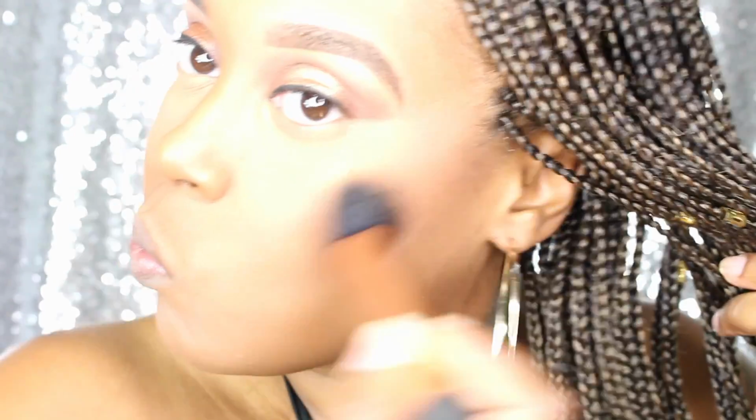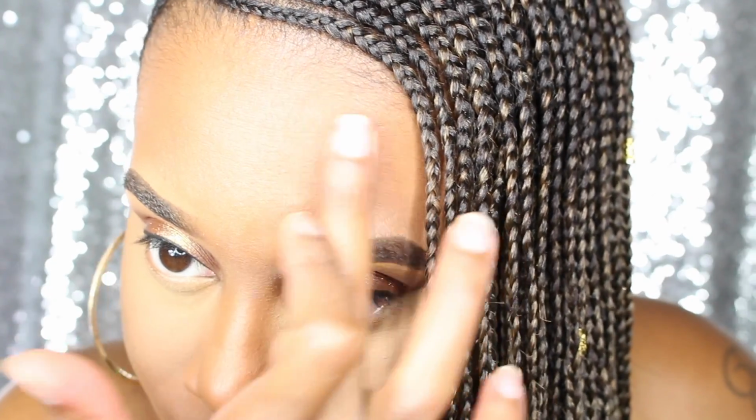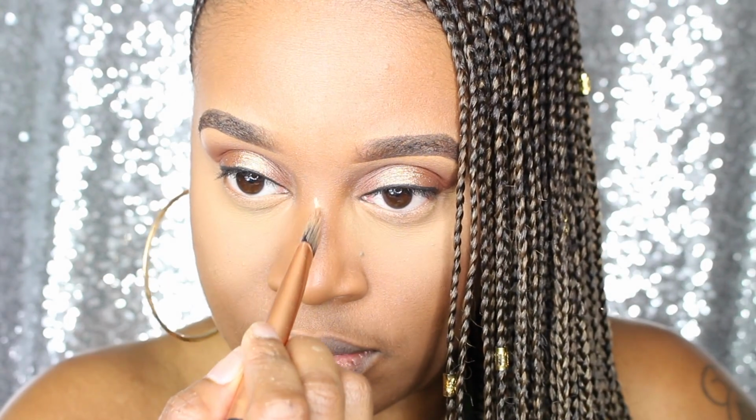And now going in with the Powder Contour Kit by Anastasia. I'm using the dark brown shade, and I'm going to contour my cheekbones and my chin, making sure I blend it in. And now with the cream contour kit, I'm using it to just pretty much cover up those blemishes that are kind of peeking through. I don't like to put on a lot of foundation, so that's my technique.